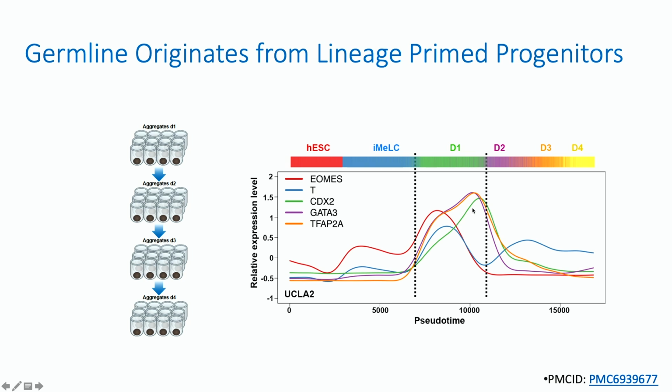So these are genes that are not expressed in the specified germ cell, but they are expressed in that precursor to the specified germ cell. And these include transcription factors that many of us are familiar with, such as EOMES and brachyury, which are classic primitive streak markers, CDX2 and GATA3, which actually are classic trophoblast markers, as well as TFAP2A, which is a marker of the amnion. And so as the germline is forming, you're seeing an increase in these markers of different lineages, which is why we didn't define it as a cell type, but rather as lineage markers. And then they are rapidly repressed at the point of specification.